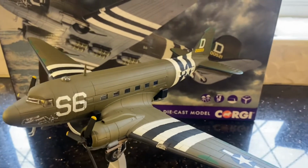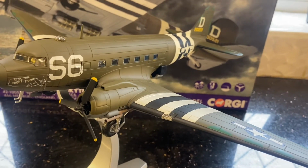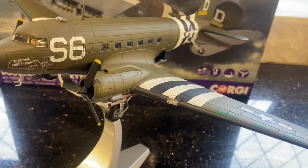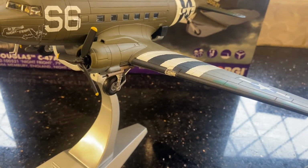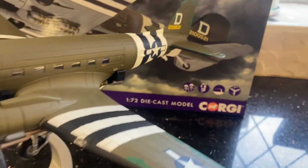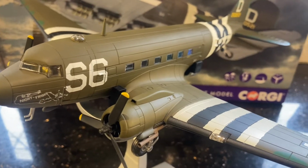So I was just reading up on the collector's card, and really interesting information. Around the time Membury C-47 squadrons received their fuselage codes, S6 was for the 79th Troop Carrier Squadron, 7D for the 80th, U5 for the 81st, and 3D for the 82nd. And then each aircraft was given its individual code. So in this case, it was D for dog, and this was S6, of course, which is the 79th Troop Carrier Squadron.